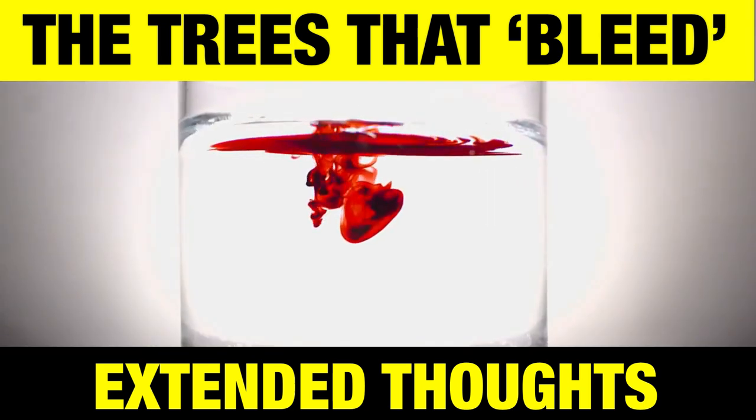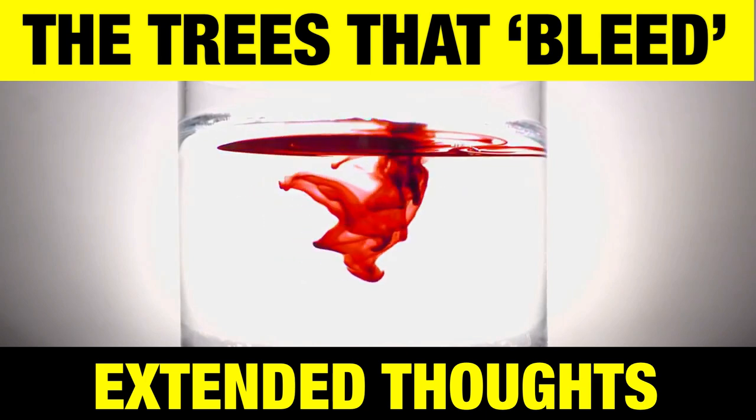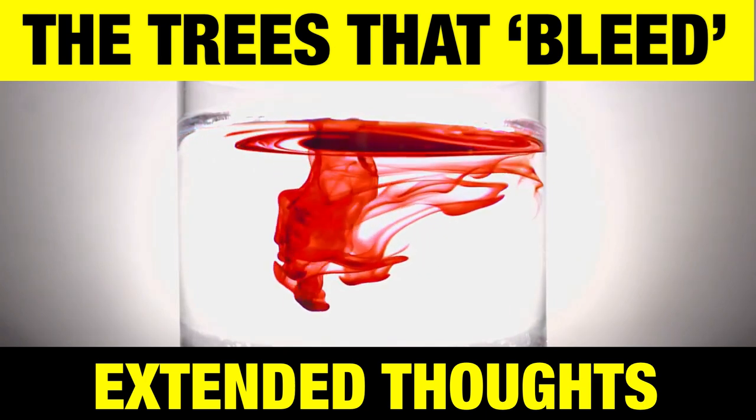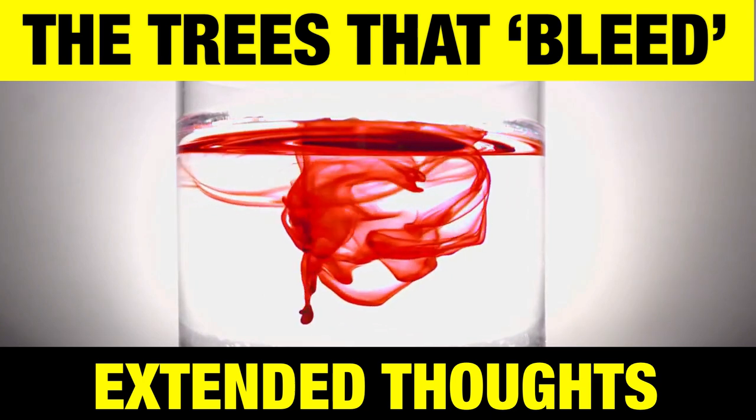and animals have red blood and will bleed whenever parts of the body are hurt. But have you heard of the tree that bleeds? To be precise, we are talking about a species of tree that can bleed red blood-like substances. This species of tree is known as Dracaena cinnabari.